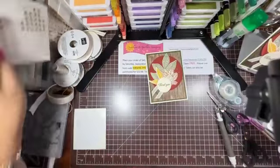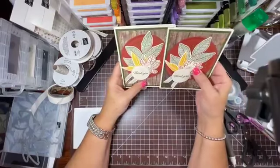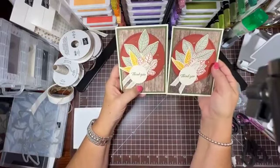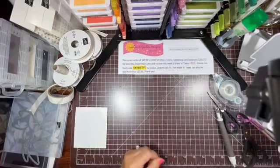All right, you guys, that's it. We whipped through the second card pretty fast, right? We used our stamps and dies in a different way for this one. So I hope you guys like this card. I think it's a nice fall thank you card for someone.